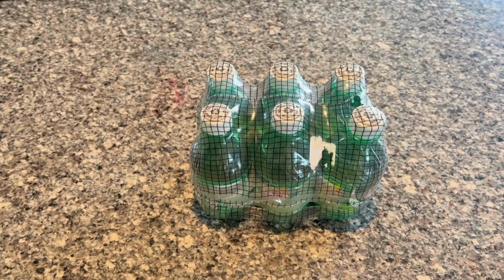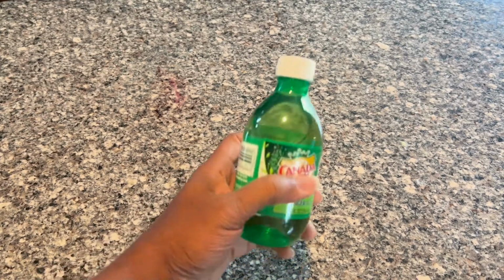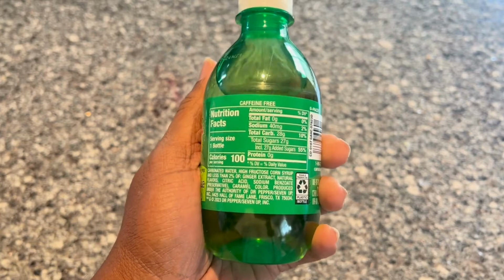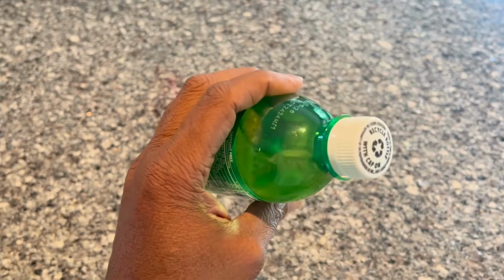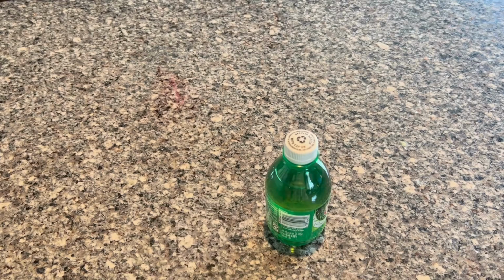Hello everyone, this is my review of Canada Dry Ginger Ale Soda. You could get a nice little six-pack of the soda or have them come in singles or a case. You got the mini bottles here, it makes them easy to pack away for lunch, and it's enough in there that makes it filling. I'll go ahead and open it up so you can see what the soda is like.